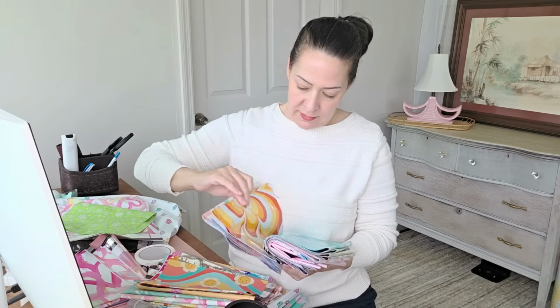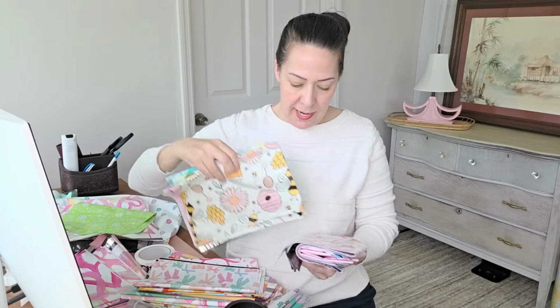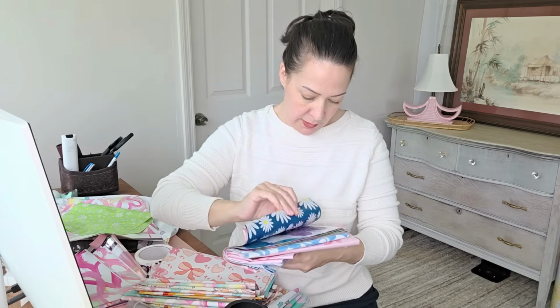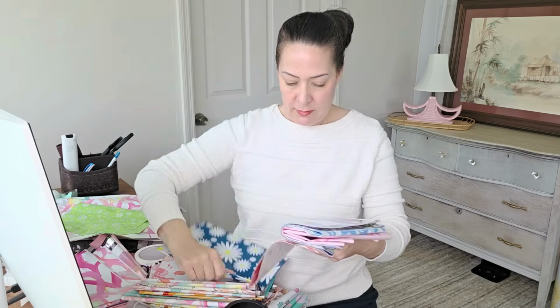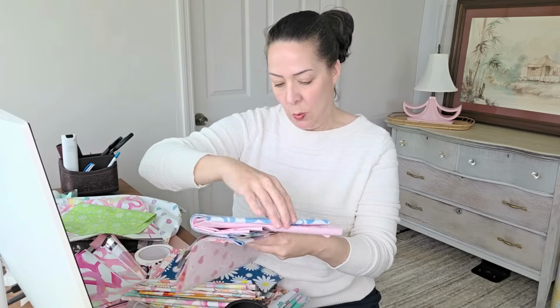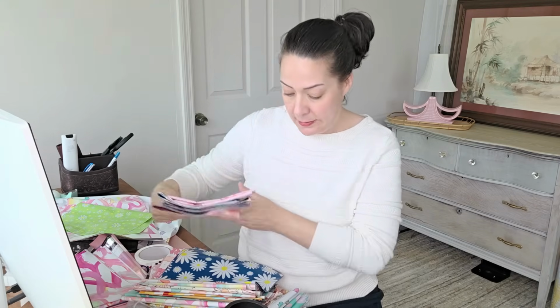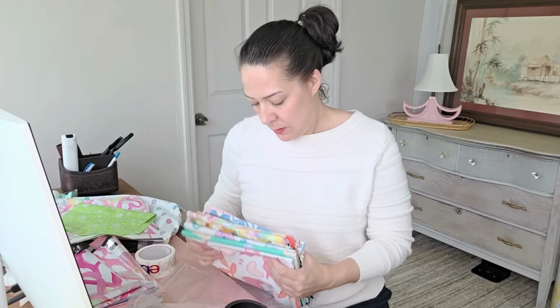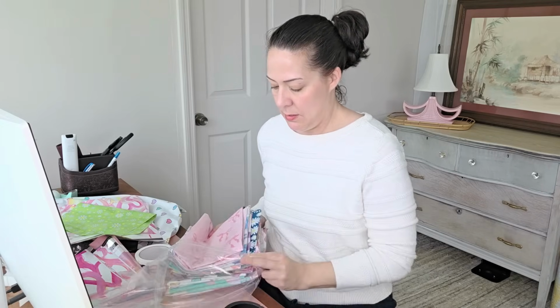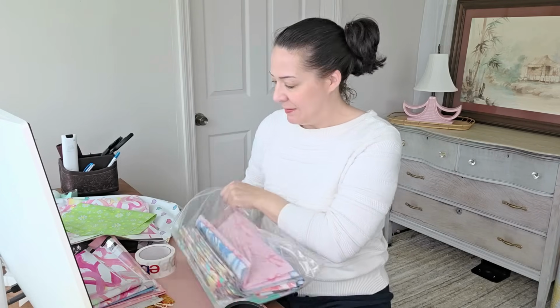I think that's enough to test for now. I don't see any really thin ones. I used to have one or two in here. I think that's the same company. Just because poly mailers go by mil, which is like weight. And so these are all the same size, but not the same weight.